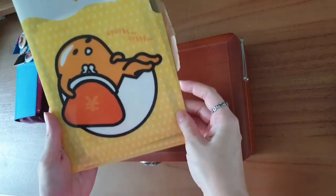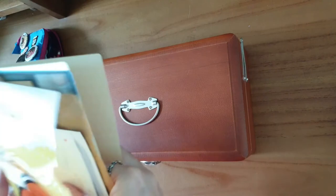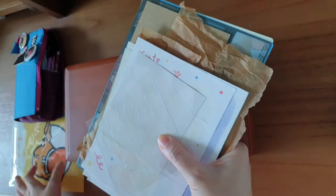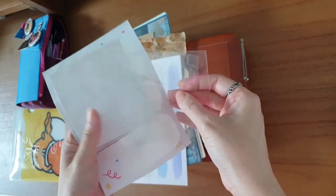This Gudetama file folder has A5 papers and stickers. And first off, here's some finished sticker sheets.